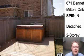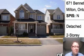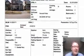Nice hardwood staircase, hot tub in the back, deck, all that stuff. Bennett, same model, just sold for $414, just maybe a little bit over a month ago too. So this one with the right finishing touches could really excel, but right now it's just kind of looking, it's in the sea of averages.